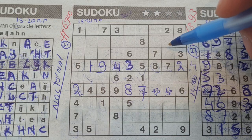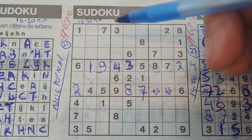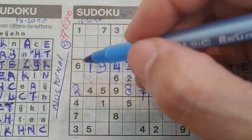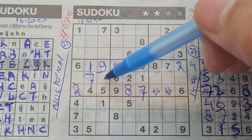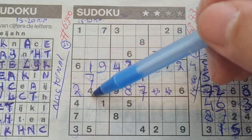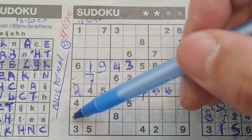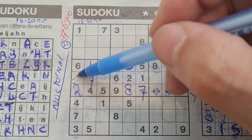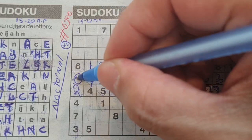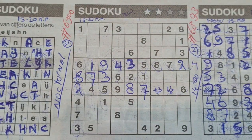then 7 in the third column, 7 in the first column, so the column between, second column, the only place left for the 7 should be there. 2 missing numbers in this big square, 3 and 8, 3 and 8. We have a 3 in the first column, no 3 there. 3 should be here, and 8 goes there. Alright.